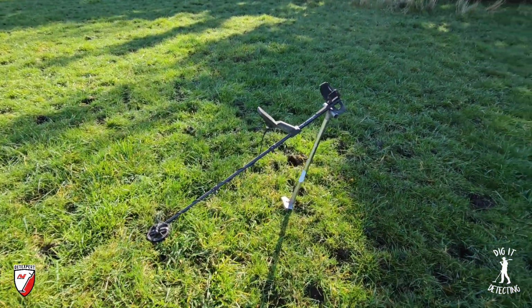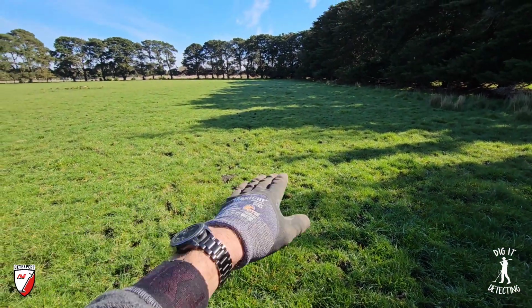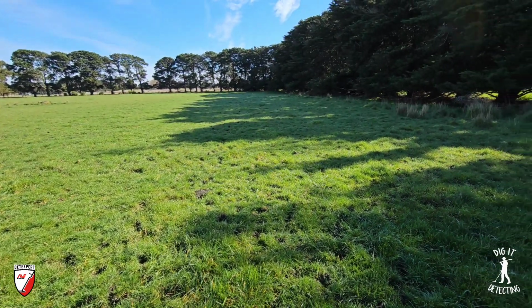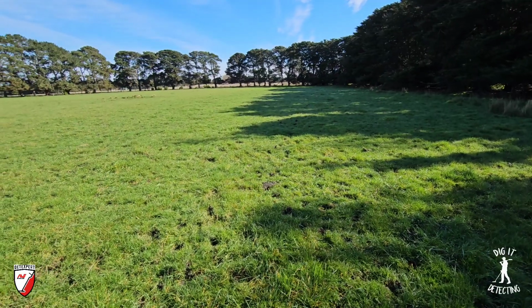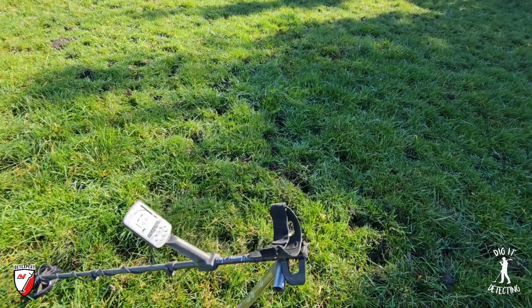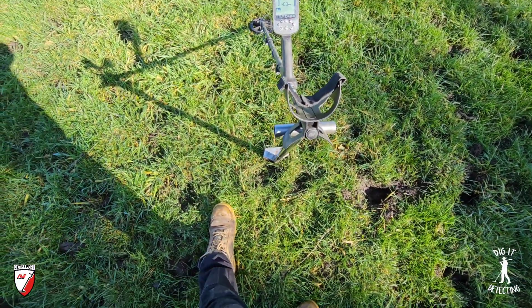We have the 6-inch coil. It's very trashy ground, which we'll give you a listen to in a minute. Give you a bit of a run through all the signals. We're going to try and pick out some highs, high tones, high signals, just in the hour or so that we've got, and hopefully one of them will be a coin. Hopefully we can date this little area over the back here. So let's turn him on, let's get started, and let's see how we go, and let's see how wet the boots are going to get.